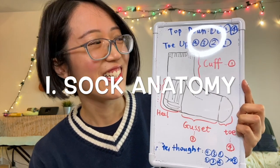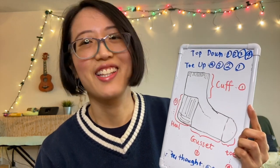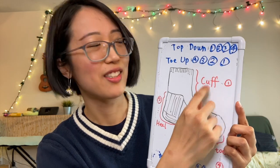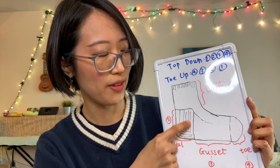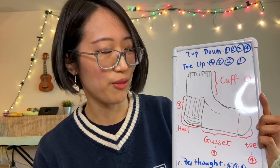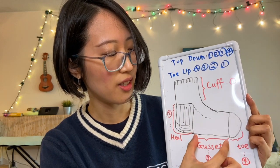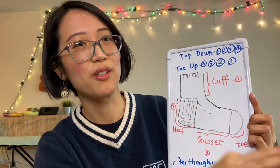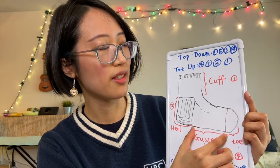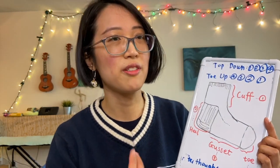So this is a sock. And first, let's learn the anatomy of socks. To make a sock, there are different parts. On the top, we have this part that's called the cuff. And then to turn the shape, we have this part called the heel, where the heel of the foot will be wrapped around this part. And then after the turn, this part is the gusset to hold your front part of the foot. And then at the tip, we call that the toe, to wrap around the toe of your foot. So generally, a sock needs to have these four parts.